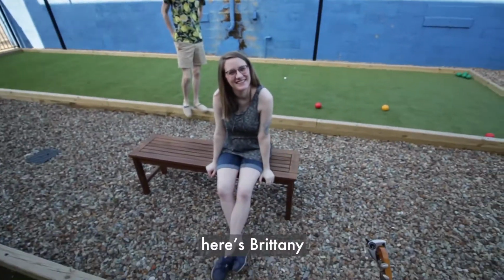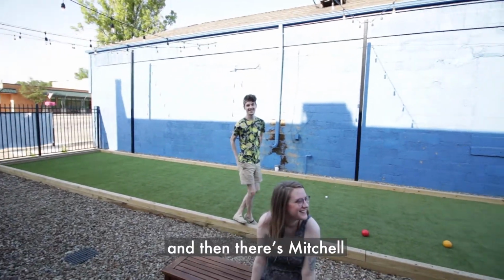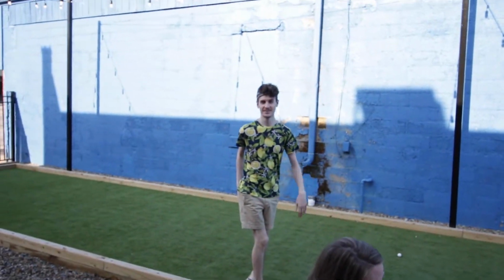There's Jared. He's ready, I think. Here's Brittany. Hi. She's pregnant. I know, for sure. And then there's Mitchell. It didn't focus on Mitchell, but oh well. I'm gonna put my guitar strap on my guitar where it belongs, because that's a thing.